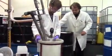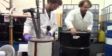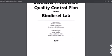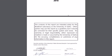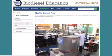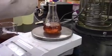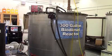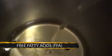To ensure that sound procedures are used and that a high-quality biodiesel is produced, we follow our quality control plan. The quality control plan provides a detailed description of our process and is available on our biodiesel education website. First, we want to make sure our feedstock is suitable for making quality biodiesel. The feedstock is filtered, pumped into the reactor, dried, and tested for free fatty acids.